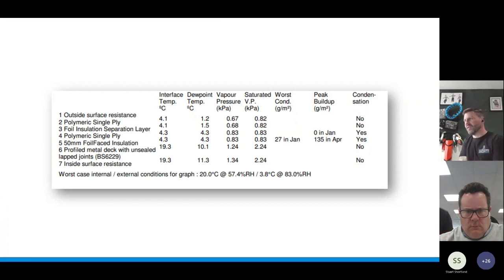So this is what we found when we do that. Again, condensation risk analysis. We found that it's an unsealed metal deck with 50 mil of foil faced insulation. You can see why he was getting drips and everything coming through the roof. So there's 27 grams per square meter, or 135 grams per square meter of condensation within that roof buildup, and that's dripping back into the building.